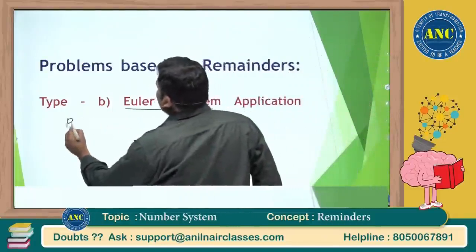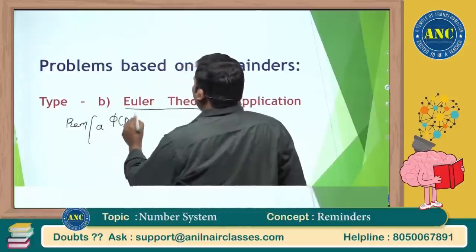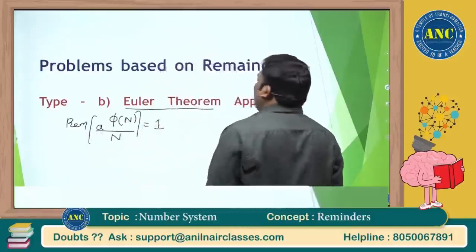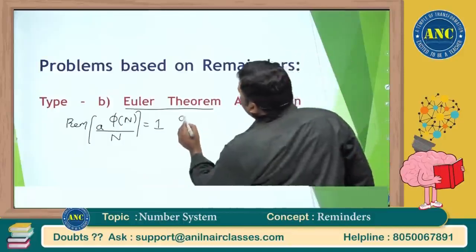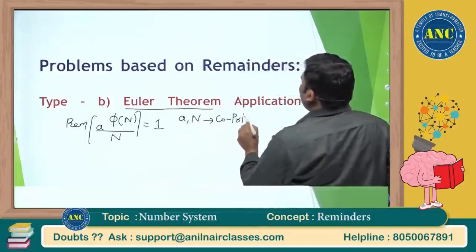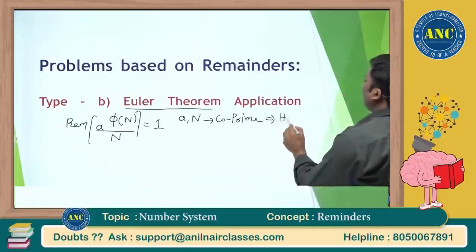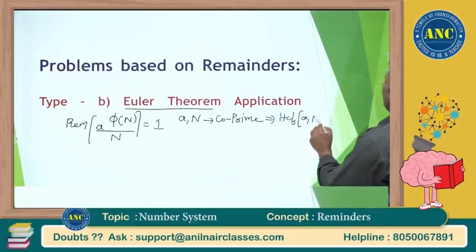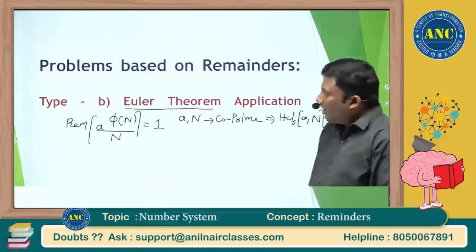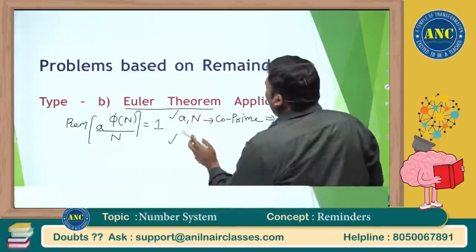What is Euler's theorem? Euler's theorem states: A power phi of n, divided by n, will directly give you 1 when A and n are co-prime to each other. Phi of n is called the totient of n in Hall and Knight's Higher Algebra. What do you mean by co-prime to each other? The HCF of the base and the denominator should be 1.